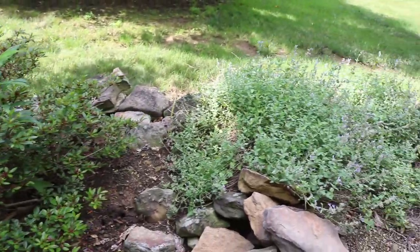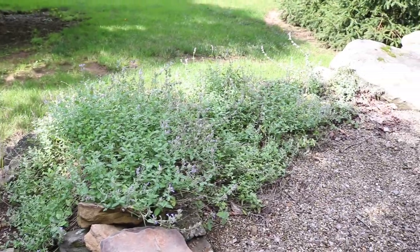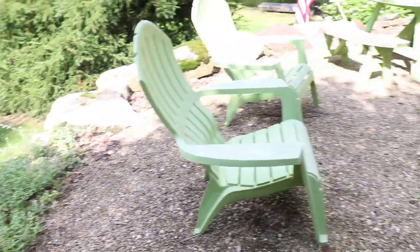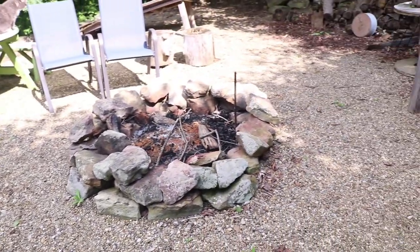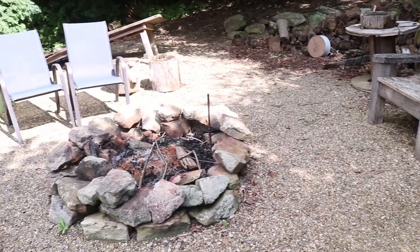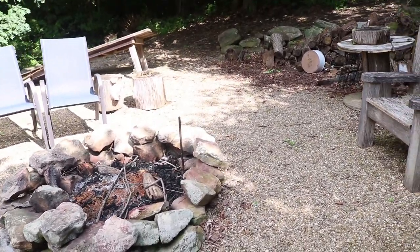So I'll have to kind of work on this little corner here too. Not quite sure. Again, I'll kind of decide what I want to do with it as I go. But to start out with, I'll probably just clean things up a bit, get rid of things I don't want anymore, see what kind of space I have, and go from there.